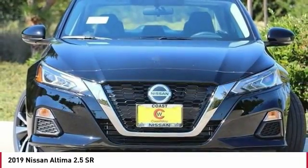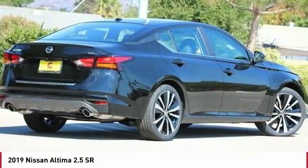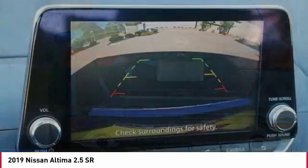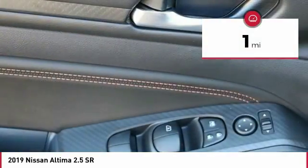Combine that with a powerful V6 or efficient four-cylinder engine, 6 standard airbags, and over 5,000 quality and performance tests, and you'll see the Nissan Altima is made to drive and built to last, and is priced below $30,000. This vehicle has less than 100 miles.